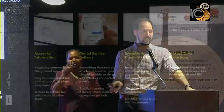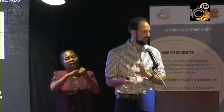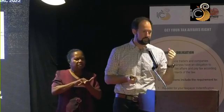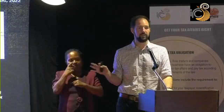Access to clear, concise information is also key. In the past, and even currently, there is a lot of information on the website that might seem a bit confusing. Well, I'm here to say that the IRC team are working on that. They're revamping from the ground up all of the information presented on their website, to make it as easy as possible for you to find anything, whether you're paying SWT, GST, or doing calculations. The idea is you can just go to irc.gov.pg and find that information very quickly.